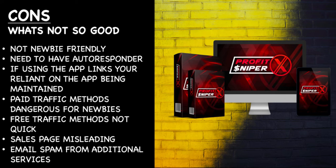Free traffic methods are not quick. Whenever they claim that things are going to give you instant riches, when you have a free traffic method, it takes time and content to build up, so it's not quick. The sales page is always misleading. Just saying that something is $23,000 worth of value and you're only getting it for $17 is just nonsense. We all know this, right? But if you're a beginner, you get that shiny object enthusiasm going and you believe pretty much anything by the end of the sales page.